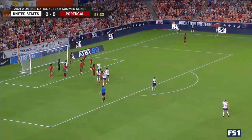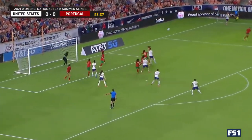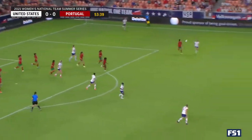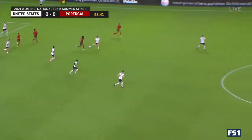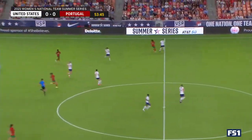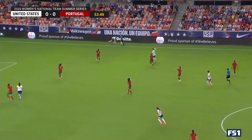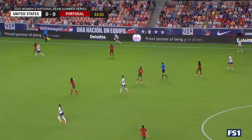Rapinoe, double digits now for corners. It was 9-0 in the first half. That was intended for Mewis. O'Hara couldn't control it completely. Dahlkemper. That was last touched by Portugal, apparently, so it's a U.S. throw-in.